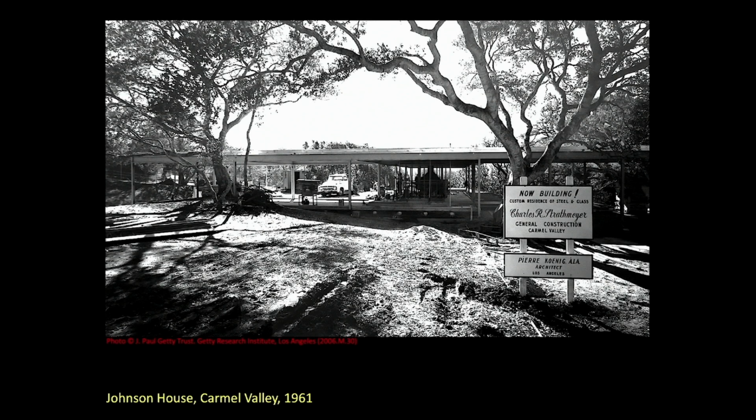The building under construction in 1961, Pierre Koenig, AIA architect, Los Angeles, in other words, from the big city. And I love this guy's name, Charles R. Strathmire, probably Scottish, a general contractor from Carmel Valley, now building custom residence of steel and glass. And so it was for a while.